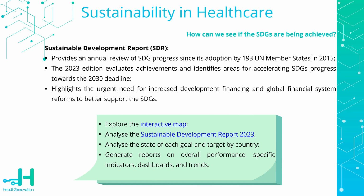Observe the interactive map and analyze the Sustainable Development Report 2023 by clicking on it or accessing the link provided in the library section. Analyze the state-of-the-art of each goal and its targets according to the country. A report of the overall performance and by indicator can be generated, as well as the dashboard and trends.